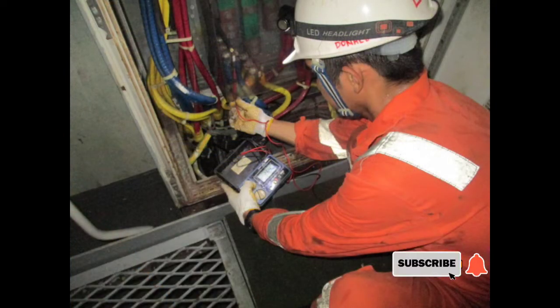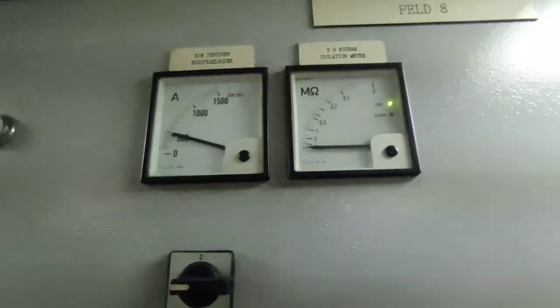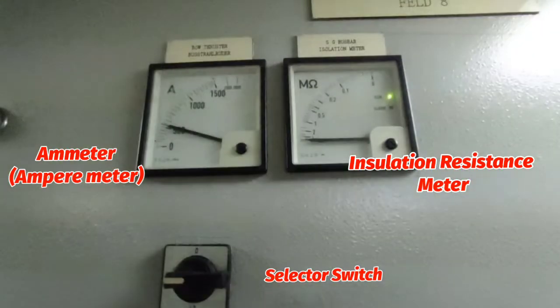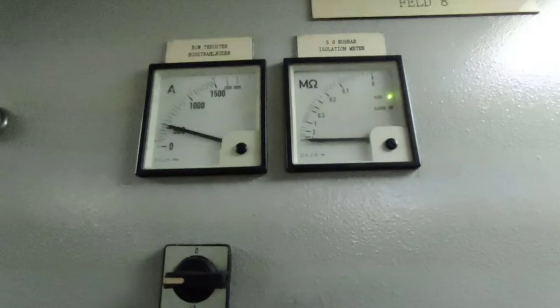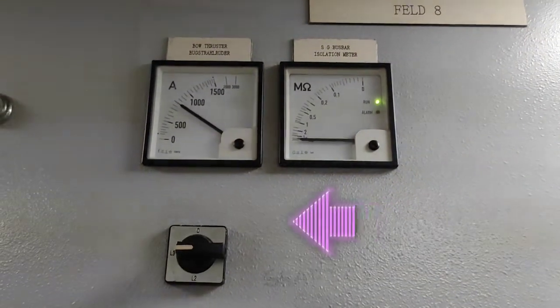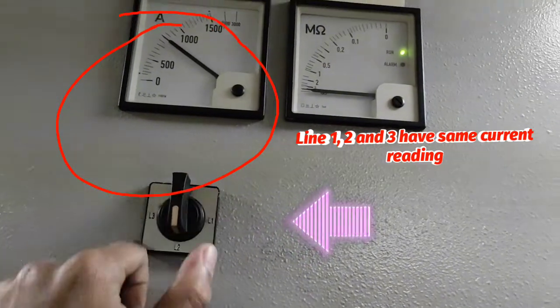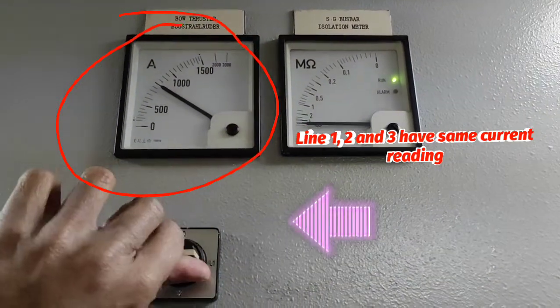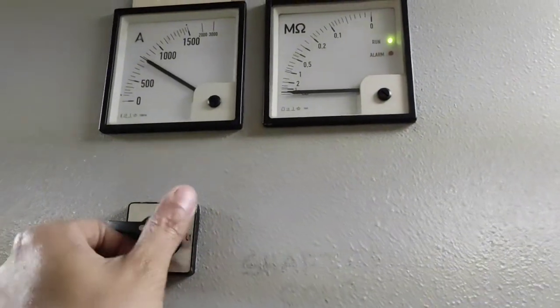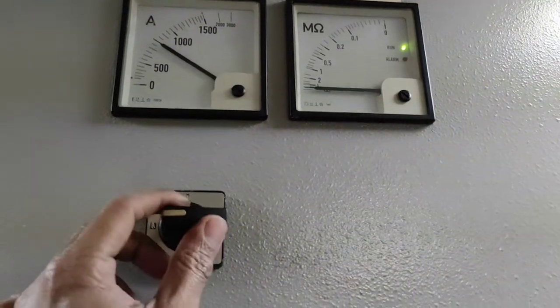We had a very short time in port, so we observed the bow thruster again during departure. During this time, we monitored the ampere reading of the bow thruster. Based on the ammeter of the bow thruster, the analog type, all the line 1, line 2, and line 3 have the same ampere reading.